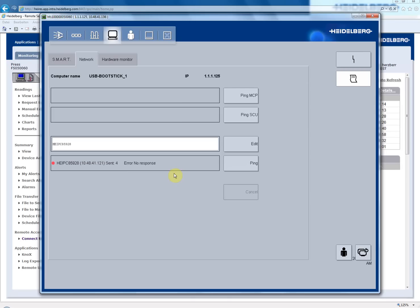But we are quicker, of course, in our scenario here and have already fixed the problem and plugged in the connector. Now we just push the ping button again and see that it works. We see now data is transmitted. The PC is back into operation and the data should be transmitted.